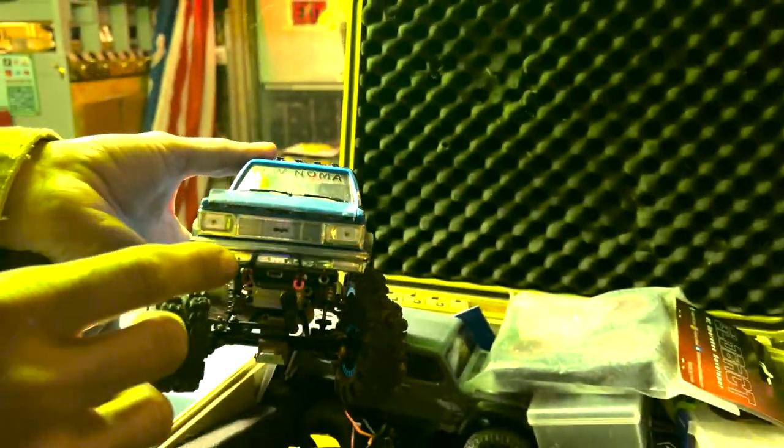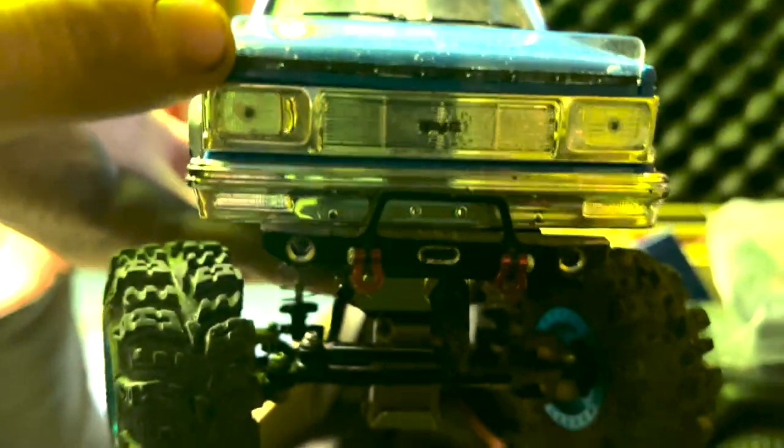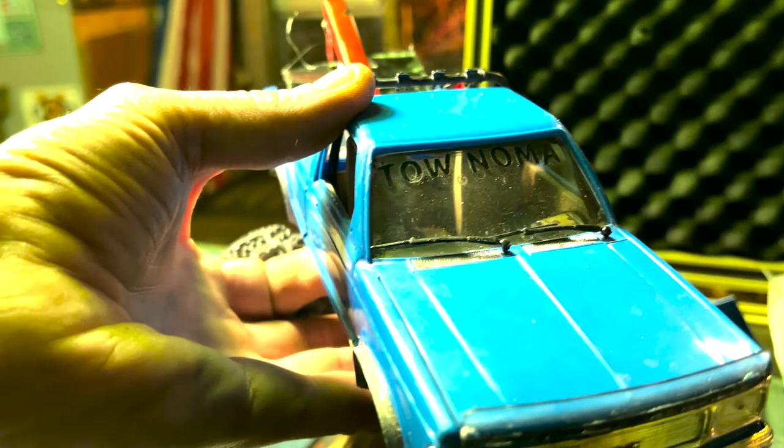Wipers on it and the new bug guard on the front. I got the bug guard and the windshield wipers.